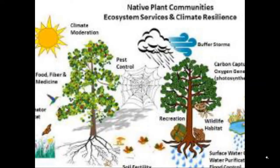Some of the ecosystem services of native plant communities are building soil productivity, capturing and retaining rainfall, and holding deep soil moisture for when we hit the dry weather in summers. It gives habitat and food sources to wildlife and pollinators, and captures and sequesters atmospheric carbon, moderating climate swings and providing us with some natural pest control.